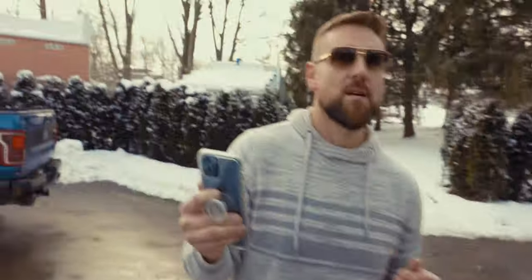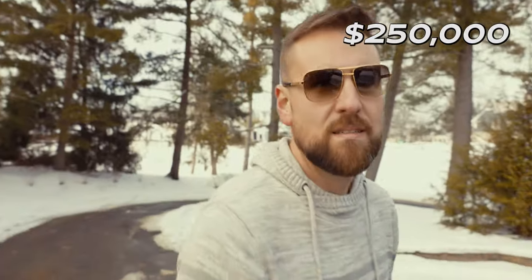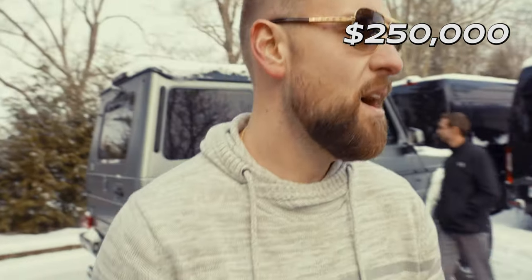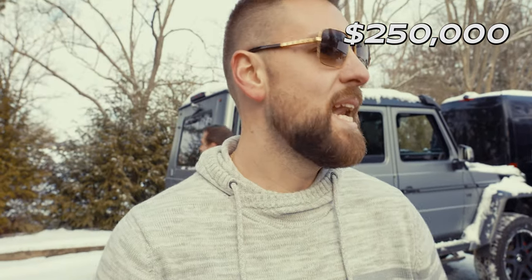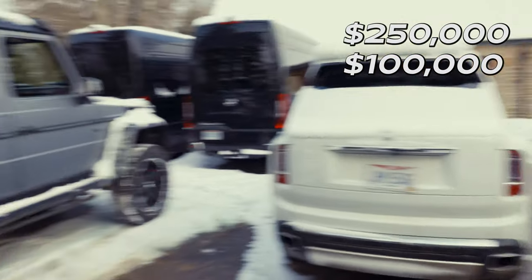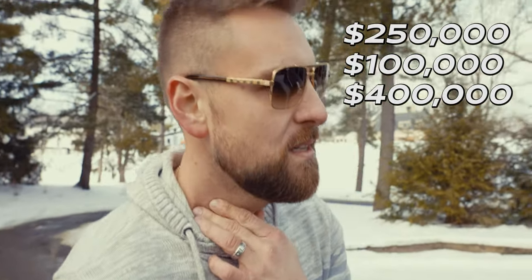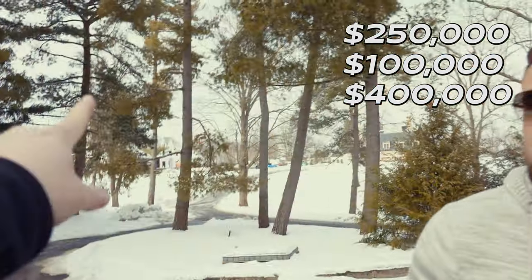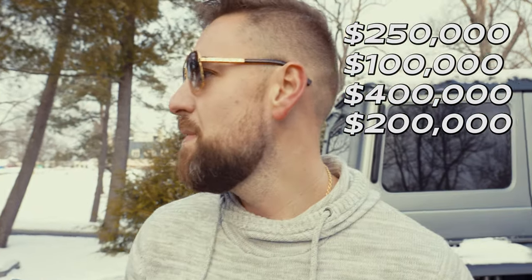So, how expensive of a drag race is this? That's a great question. We have the G550 squared, which is about $250. We have the Roush Raptor, which is like 90 something. So we're at 350. Well, we have the Cullinan, which was like 400. So we're at 750. And then we have the E, which is close to 200 with mods. So we're at almost $1 million.